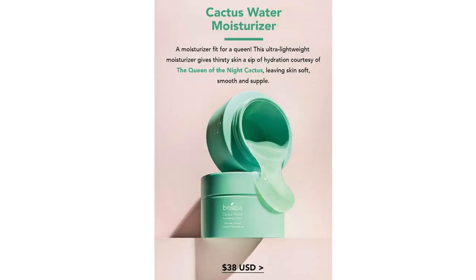All right, we got some skincare news. This is from Boscia. They've got a new Cactus Water Moisturiser. It's an ultra lightweight moisturiser. It's got the Queen of Night Cactus.